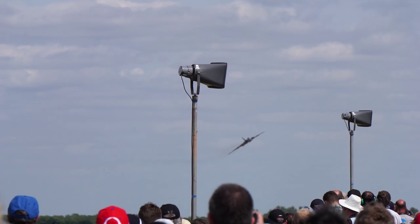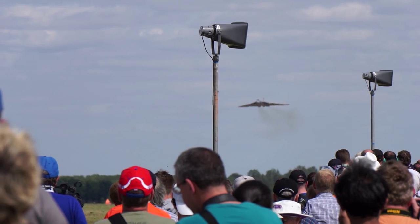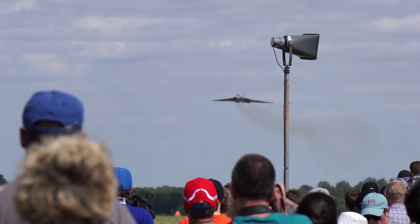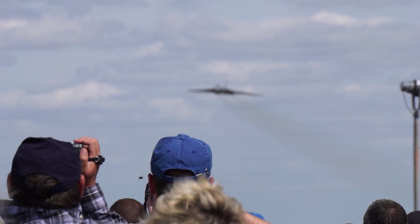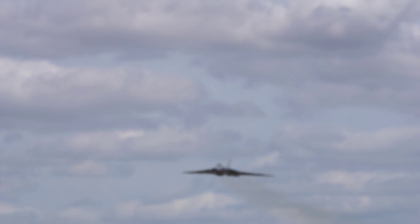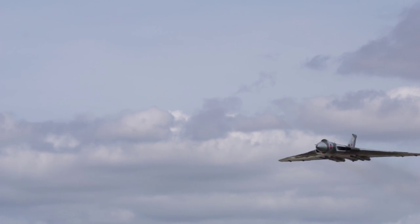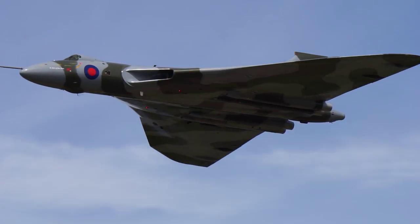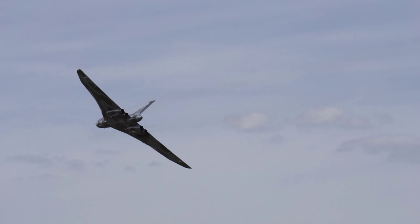So as Kev brings the Vulcan in along the runway, along the display line, I'm looking to see him accelerate her to about 300 knots, 345 miles an hour. So when he takes the power off, it all goes quiet again.